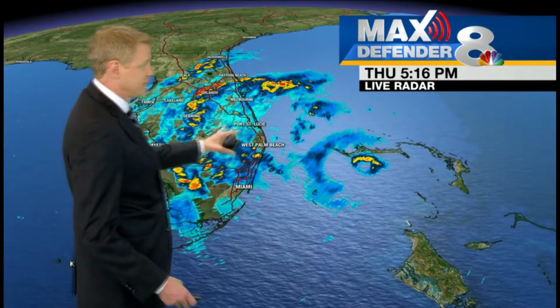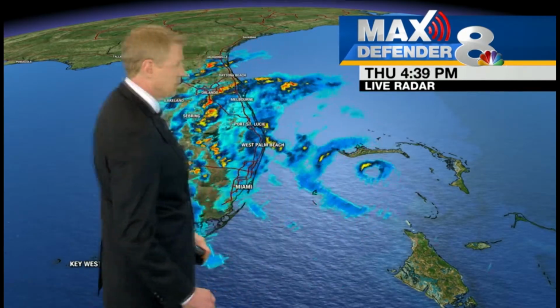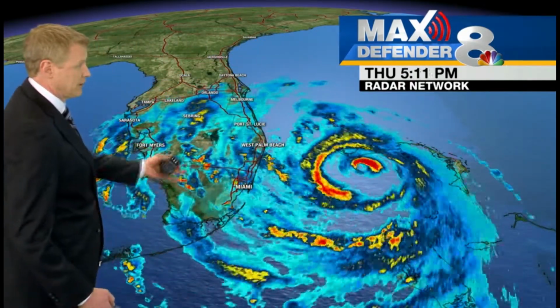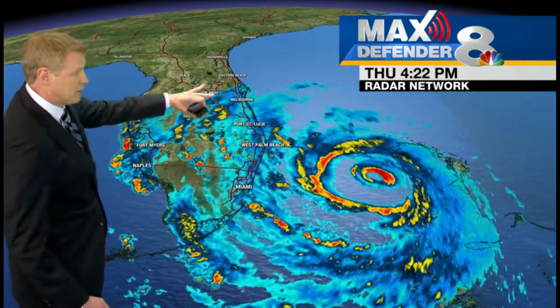That's the Max Defender view over almost 300 miles away of the actual eye wall itself, moving toward the Bahamas. When we add our weather network in there using Miami Doppler radar, you can see the center of the system itself and all the showers coming rapidly around. Fortunately, the storm just brushed Florida's east coast.